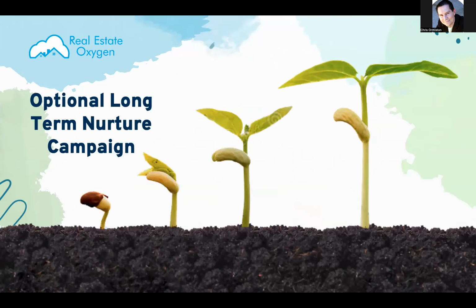Now, there is an optional long-term nurture campaign that's built into the system when they come in and maybe they're not ready to buy or sell, which is most people, right? Probably 95% of your list, they're not ready to buy or sell right now. But we have them in a long-term nurture campaign that goes out there and just touches them once a month, sometimes twice a month, with things that would be important to them if in the future they're looking to sell their home at some time.